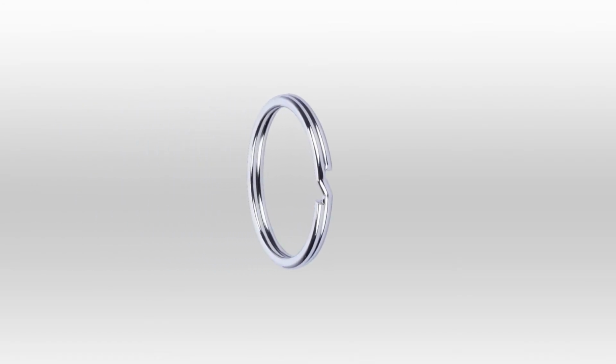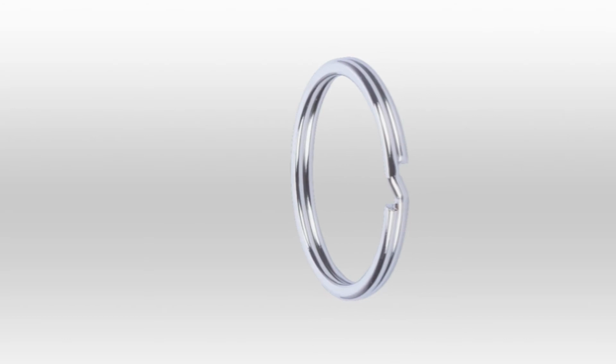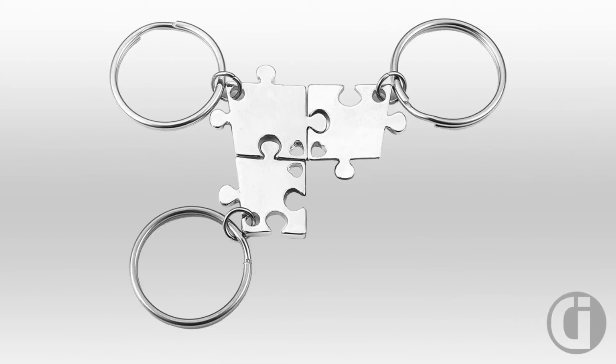The keyring, as its name suggests, is a ring usually made out of metal that intends to hold your keys together. Today, it is very commonly accompanied by a metal, leather or plastic design that allows you to distinguish your keys from your partner's. This is Desicons, and today we're going to walk you through the top 4 things you should probably know about this circular piece of metal.